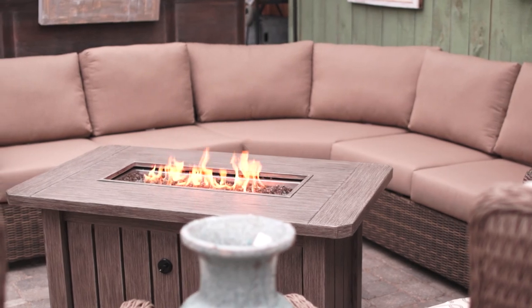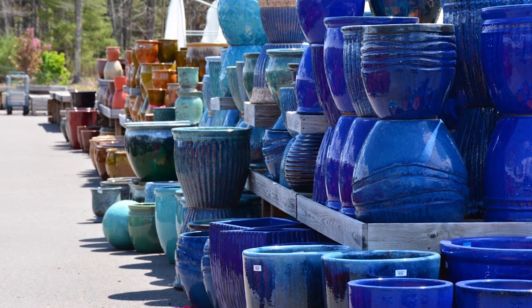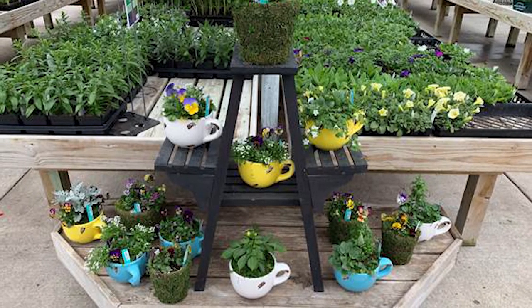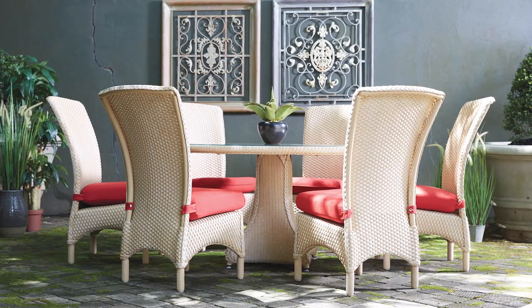So when people come in looking to spruce up their backyard, we offer a wide variety of things, such as outdoor and patio furniture. We have a great selection of fire tables. We've got hammocks, umbrellas for the shade. If you're looking to add some greenery, we also have a great selection of pottery, plants, all sorts of things that you can use to get outside and enjoy your backyard this summer.